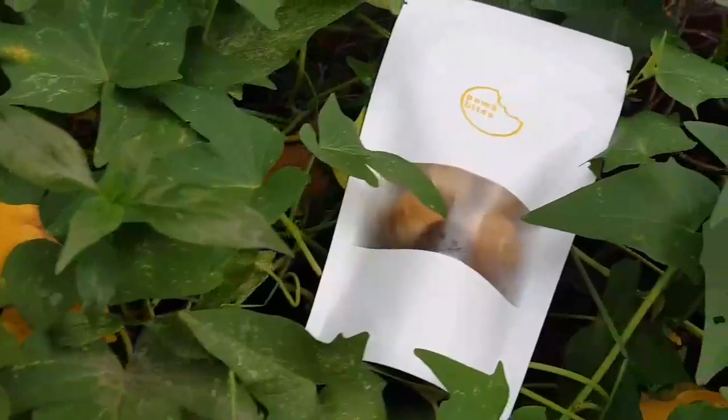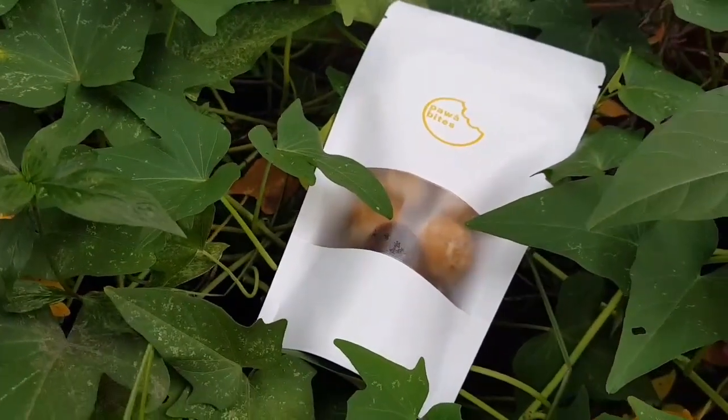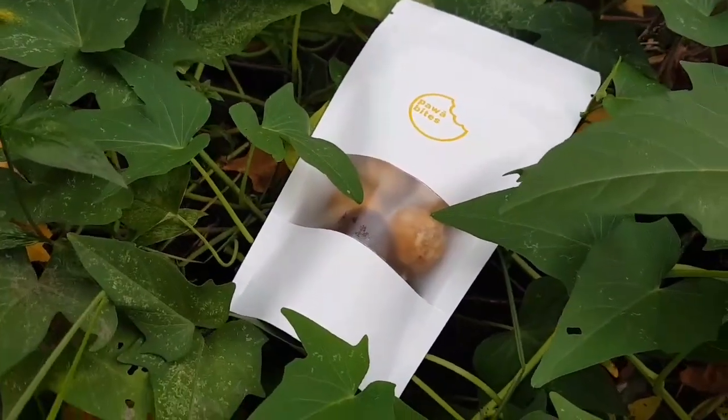So now I can't wait for us to see and take a closer look at their products. So now let's go ahead and unbox it.